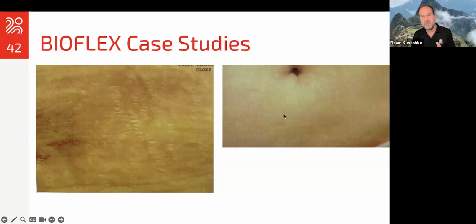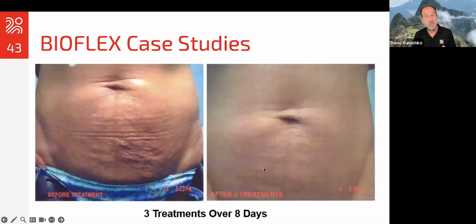Unfortunately, it's not the best picture, and I do apologize for that, but some of these case studies were really old and they were from photographs. I had to take a photograph of a photograph, so not the best. I do apologize for that. This one is a little more clear.